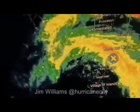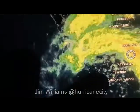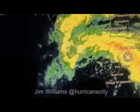Well, they didn't mention a landfall, but that was at the 10, so it'd be 1 a.m. when they would come out and announce where the actual landfall was. But I believe, looking at the radar, it was Tavernier, Islamorada, Tavernier, somewhere in that area.